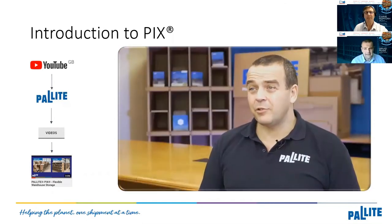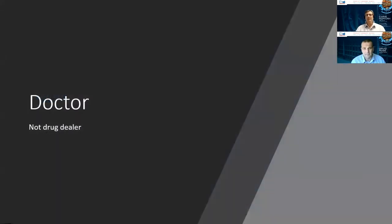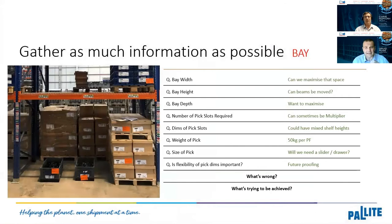So if we go to the next slide, we as a business try to be doctor, not drug dealer. So what does that mean really? It means we're not selling something that isn't right, hopefully. So we try and listen as much as we can to what that customer needs, and we try and prescribe the right thing. Sounds a bit cheesy, but actually it works really well, because sometimes we're very comfortable with the fact that PIX isn't always the right answer.